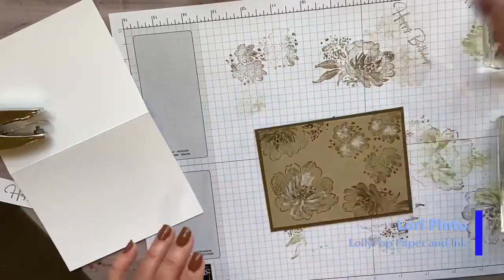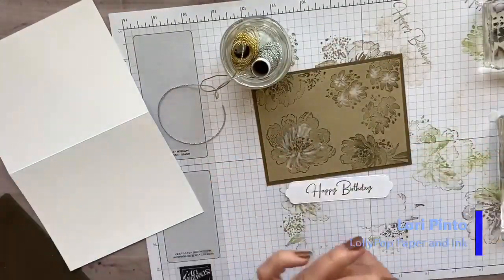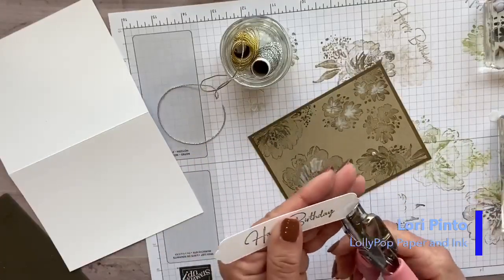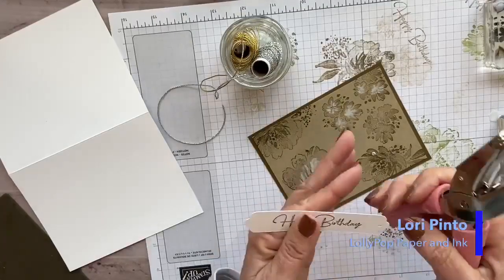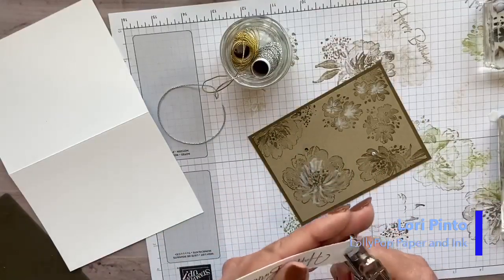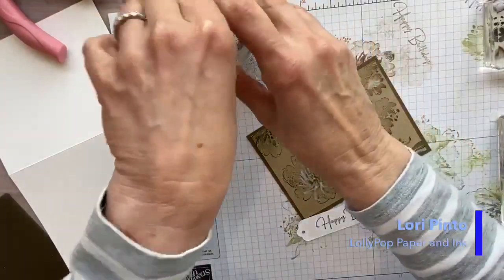So before I put this onto the label, what I wanted to do is I took this from the seasonal label dies, what we just stamped on it, and I just took a really thin hole punch. I don't know what it is, 1/8 I think. And I just gave it a punch on one side. And you know, we have dies that do this too. Not so much circle, but they make that little slot that you can add your ribbon to. So that's really all I'm going to do here.